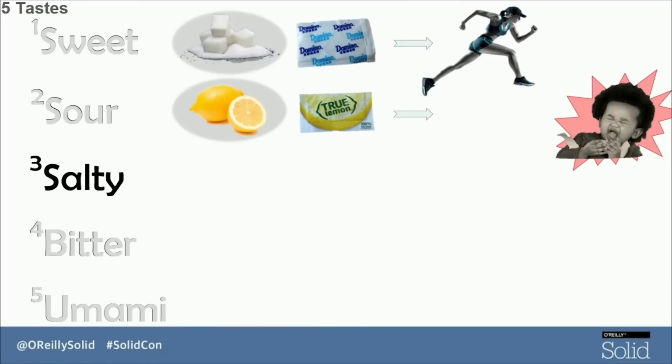So milk goes sour, meat goes sour, and our body instinctually knows that if something is sour, it potentially is dangerous for us to be letting it into our system. So the next one we're going to talk about is salty. Our third taste is salty.